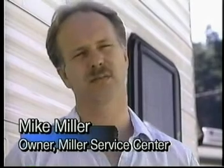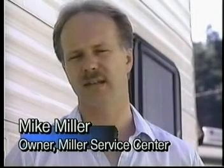The most common problem with RVs would be roof leaks. And roof leaks cause probably the majority of the damage to a travel trailer or motorhome or a pop-up. Therefore, the greatest damage is caused by water getting in.